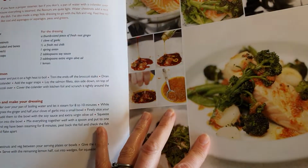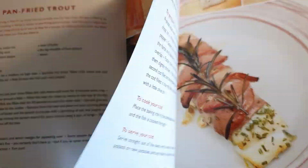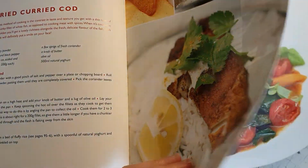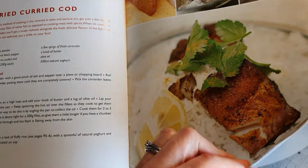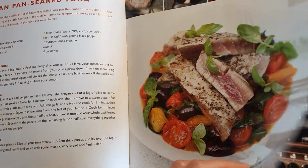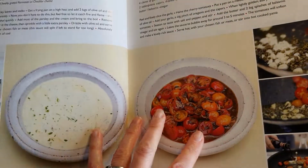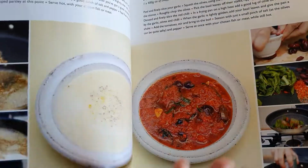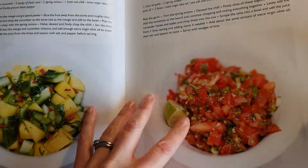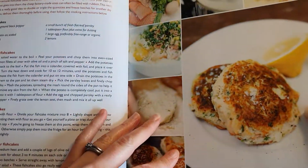It doesn't freeze very well, but something that does: cod wrapped in pan fried curried cod. Where is the recipe? It should be in here somewhere. Italian pan-seared tuna. Salsas. Where is the... Okay, classic fish is in here.